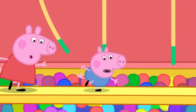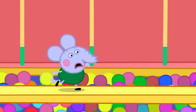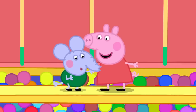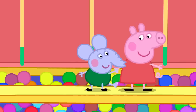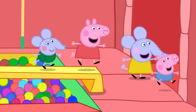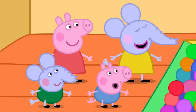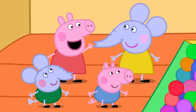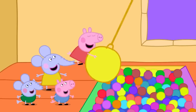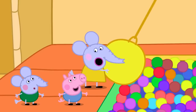Now, George, Peppa and Edmund Elephant must cross the balance beam. But Edmund is finding the balance beam a bit difficult. Try going sideways, Edmund. We can do it together. Hooray! Everyone has made it across the balance beam. Now they must swing across this room. This looks tricky. It's just like the swing in the park, Emily. Watch this. Whee! Peppa is very good at swinging. Hooray! Hold on tight, George.